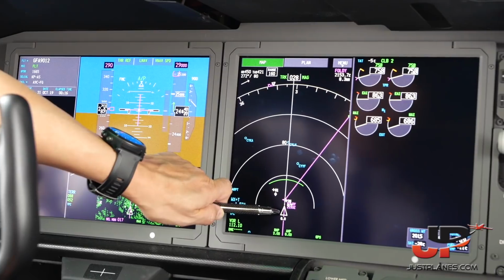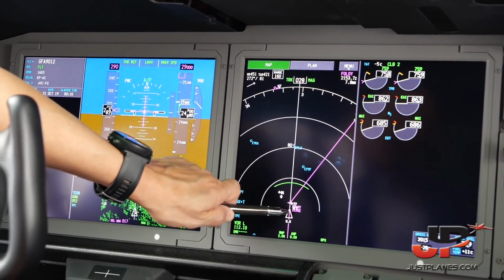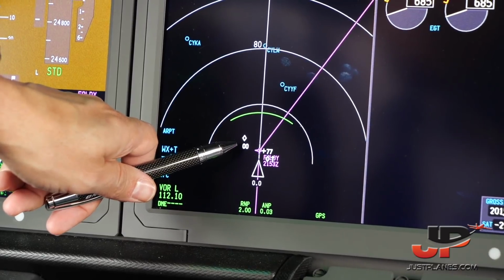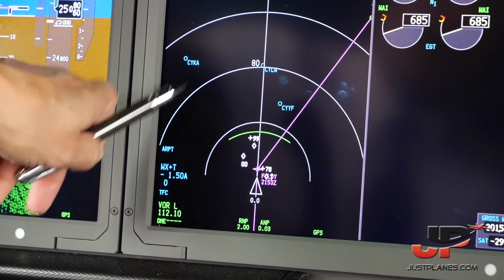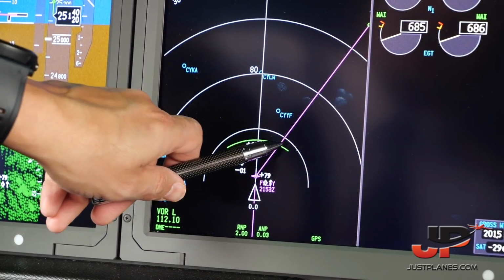This white triangle, this is traffic to our right, climbing. He is 7,700 above us. This traffic to our left is at the same level at this time. These are airfields that we could actually use if we needed to. And this is a prediction of when we're going to reach.